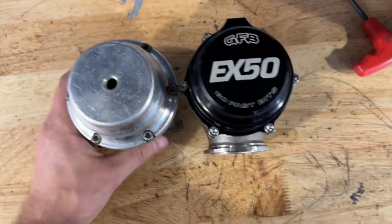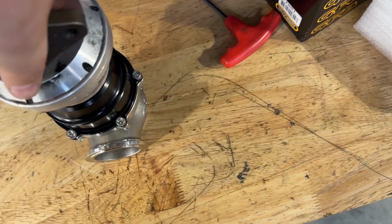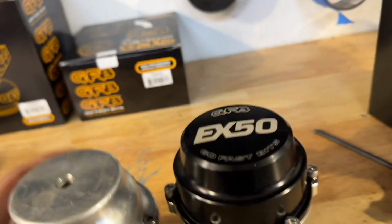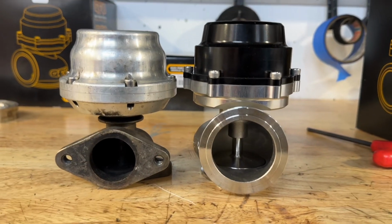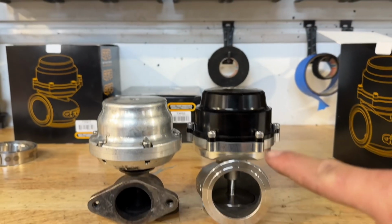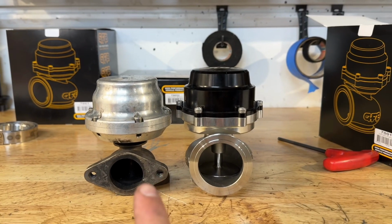I guess I could mic it. My dogs are barking upstairs if you hear them. Okay, so top view. And then you can see the EX50 is a touch taller, right? That's fair to say. This is also a 50 millimeter gate versus a 38 millimeter gate.